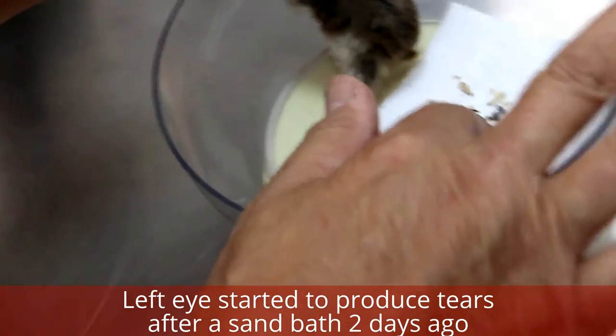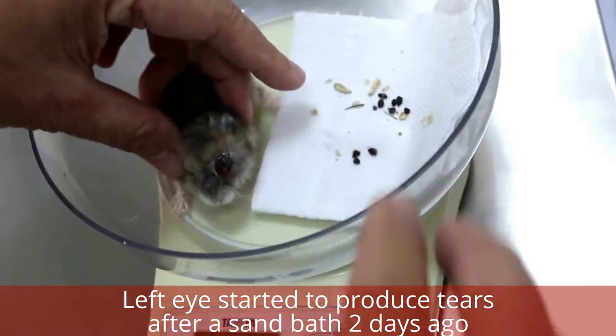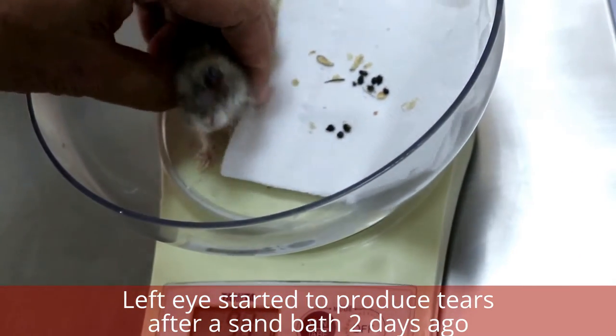At least he pees a lot. That means he passes motion a lot. Yeah, that shows he's eating. Okay, he's eating quite healthy.